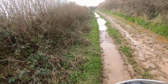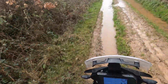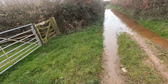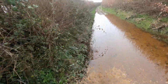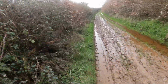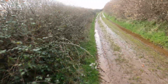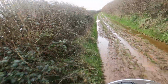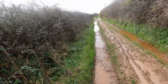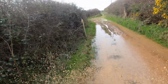Time on the dirt is what you want. Always got that clutch covered with two fingers there, just in case I have to bring it in or shred some speed off. Remember, slow through the puddles, through the water, then power through. Watch this camber. You can see the camber's going to wash me into that left hand side, so I'm anticipating that, countering the bike a little bit. Bit of back brake, just slow me down before I go into the water. Don't want to go in too fast.